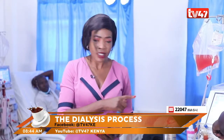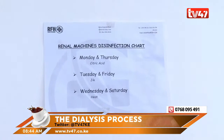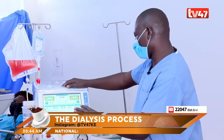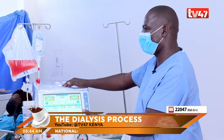The process has already started. I have seen something written right there on the wall. Yes, renal machine disinfection chart: Monday and Thursday, Tuesday and Friday, Wednesday and Saturday. So we do that disinfection so that we prepare the machine for another patient who may be coming.